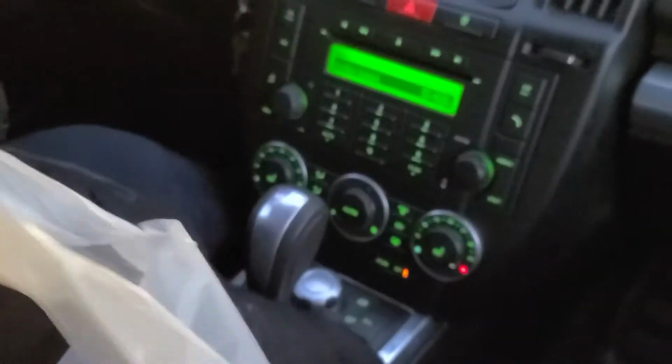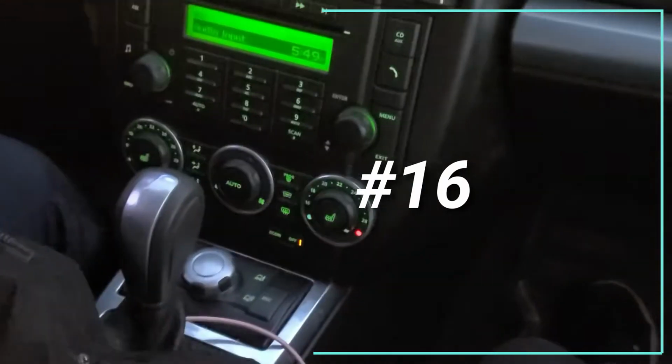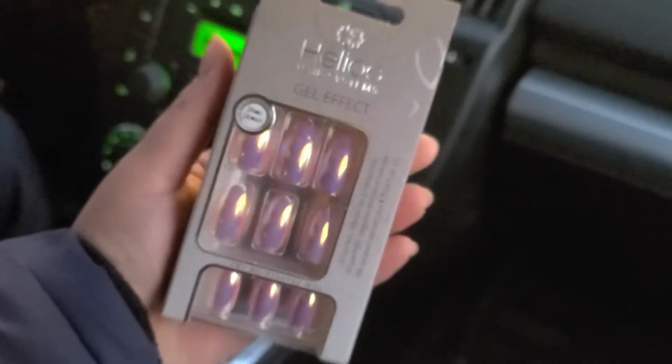Okay. So we decided to get... Where is it? Oh, what the hell? I decided to get the chrome pink. So yeah, I had to get pink because it didn't look that crazy. But yeah, we'll see how these look later.